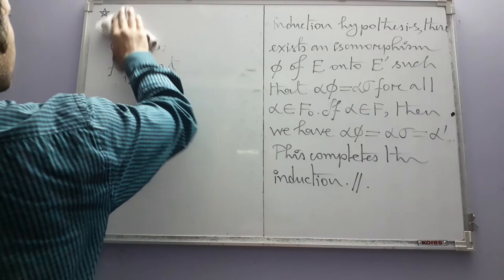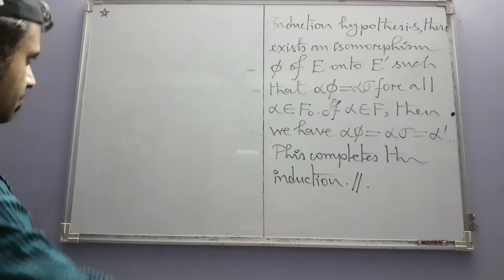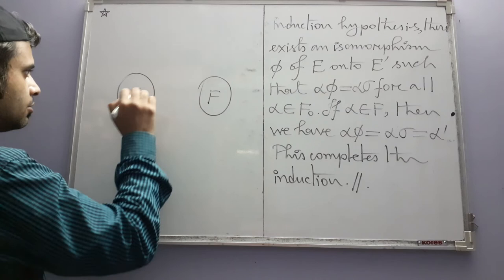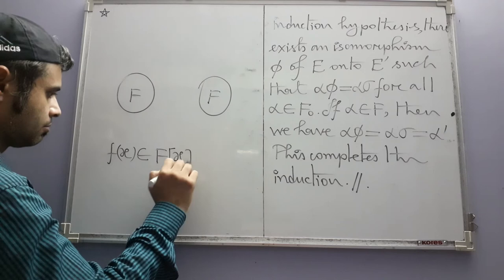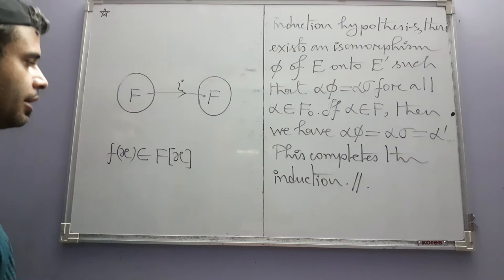So what is that particular case? In the particular case, we don't have two fields, F and F prime. We have only one field, F. Here also we have F, that means F prime is equal to F. The polynomial is only one polynomial. And what is the isomorphism between F and F? Your natural identity isomorphism, the identity map, is an isomorphism between the field F and itself.